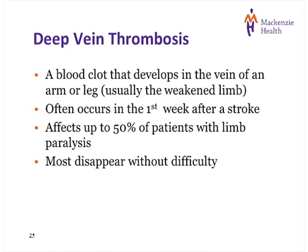It can affect up to 50% of patients, and for the most part, they disappear without any difficulty. Most patients will come in if they've had a stroke due to a clot.